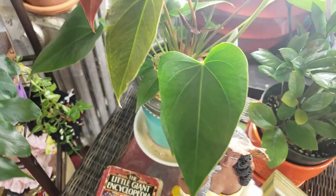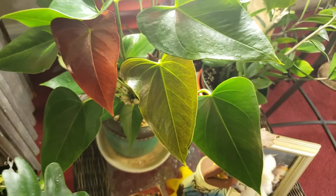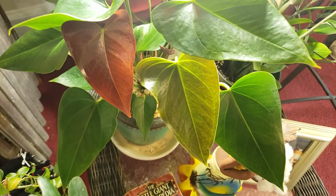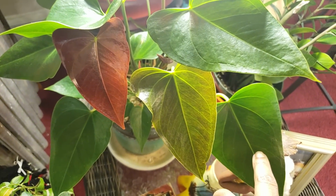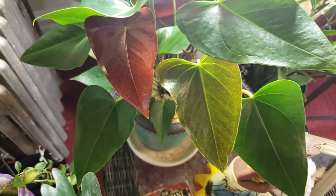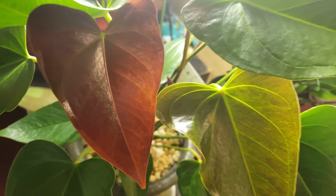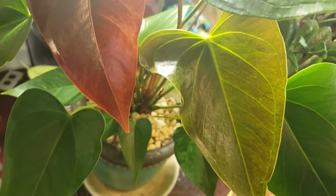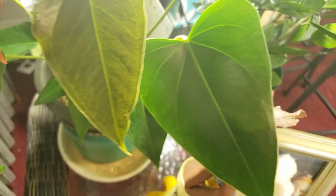Over here is a chocolate anthurium. This is one of my favorite plants that I have in my collection. So as you see, look at the different variations in the color of the leaves. So this is the more mature leaf. This is the middle, and this is when it first emerged. So when they emerged with the brownish reddish, and that's why they call it chocolate. And then it gets darker greenish brown, and then it gets green.